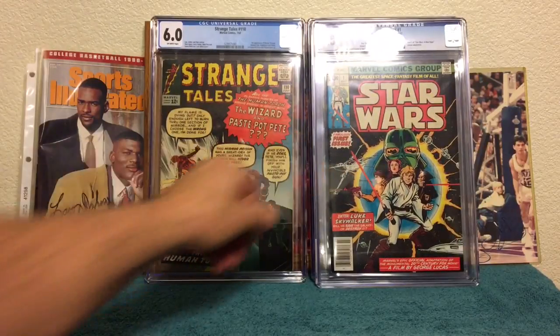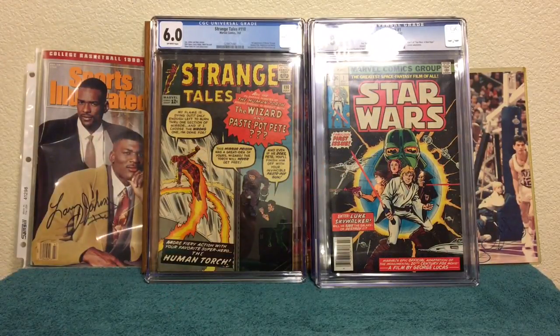Star Wars #1, 9.8 white pages. That book is 40 years old or more now, and to get that in 9.8 with the white pages is pretty difficult, and I think the book is undervalued for what it is.